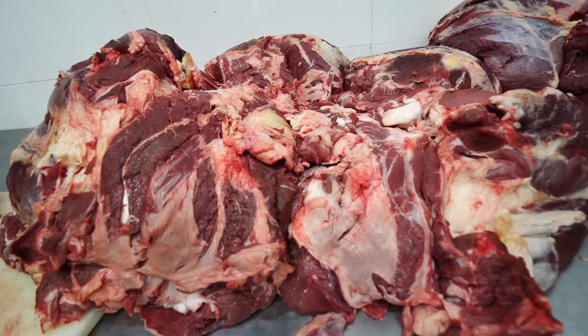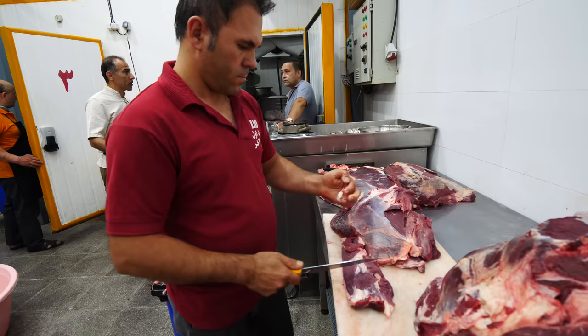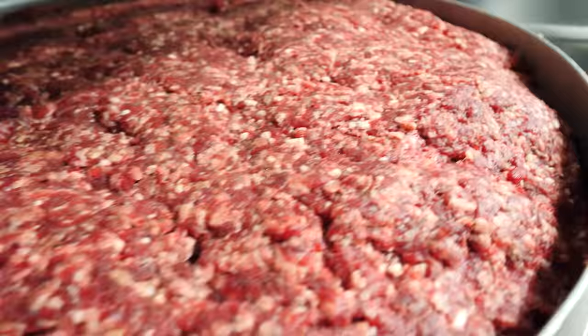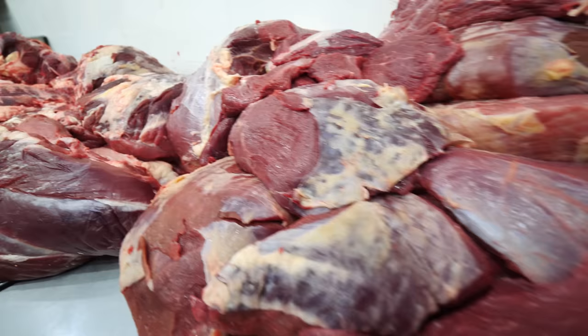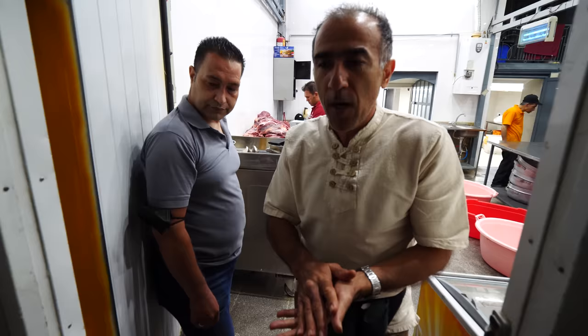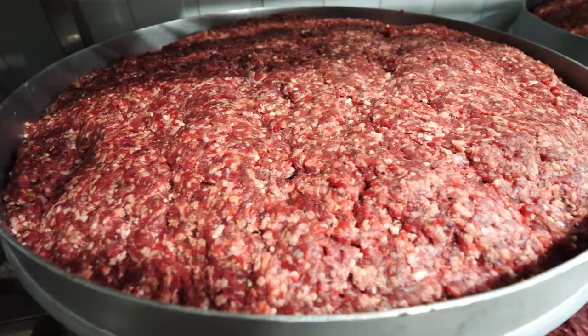This was from today, right? That's right. Yeah, very fresh. From the butcher today. Yeah, from the butcher. So next to the fridge? Yeah. Amazing meat. So we got the fresh meat here. It would be kept in the fridge overnight. And then tomorrow morning, they get started to make the very fresh hamburger for tomorrow night.